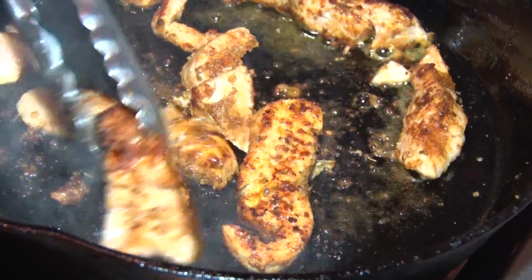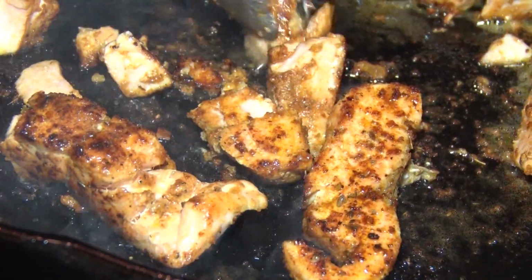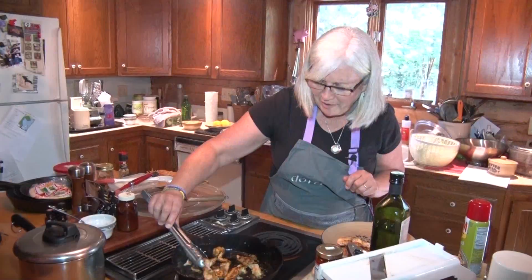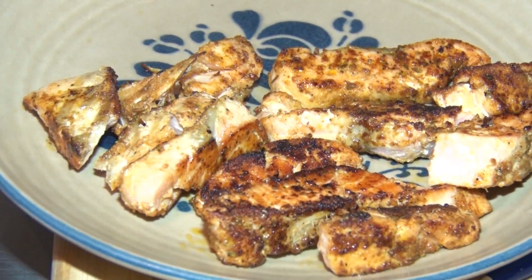Look at the beautiful crust on there. You cannot get that in a Teflon pan. And Teflon is really not supposed to be used at a high heat. If you have birds in the house, it can really, really harm them because of the vapors that it off-gasses.